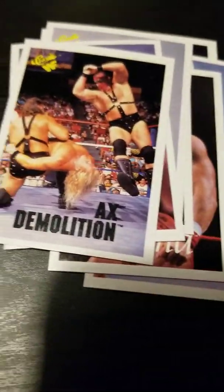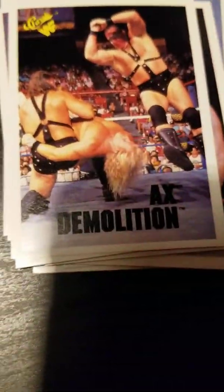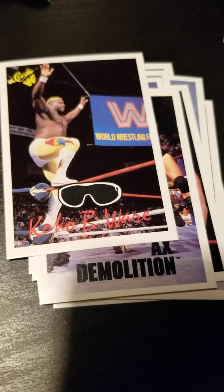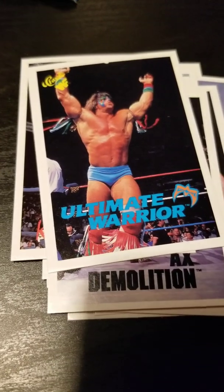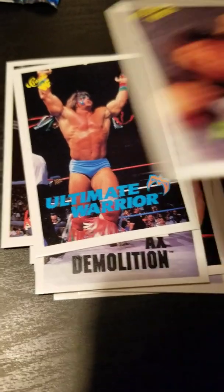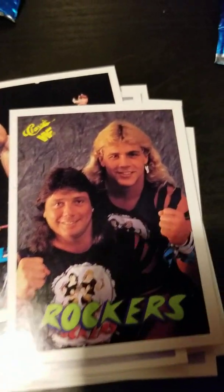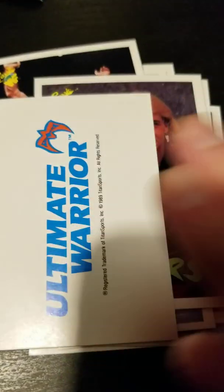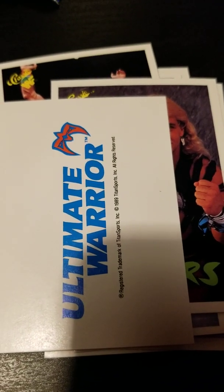Axe Demolition. Nice. Nice. Yeah, I'm definitely going to be going back to the same spot. I mean, they have it once a month. I'm definitely going to be going back there and buying the rest of these cards. These are awesome. We got Cowboy Bob Orton. We got, I believe this is the first double. Ultimate Warrior. Oh, this is cool. Cool to get these autographed, actually. The Rockers. Good old Shawn Michaels and I can't remember his name. And the Ultimate Warrior sticker. That's pretty cool, too. Well, my $5 is well spent so far.